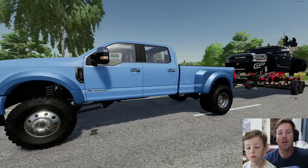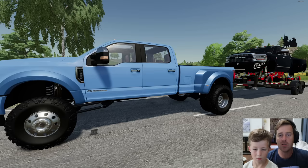So Hudson and I own our very own mechanic shop where we build monster trucks, race cars, Lamborghinis, and all sorts of things. Wait till you see some of the things we have to build today. It's going to be very cool.